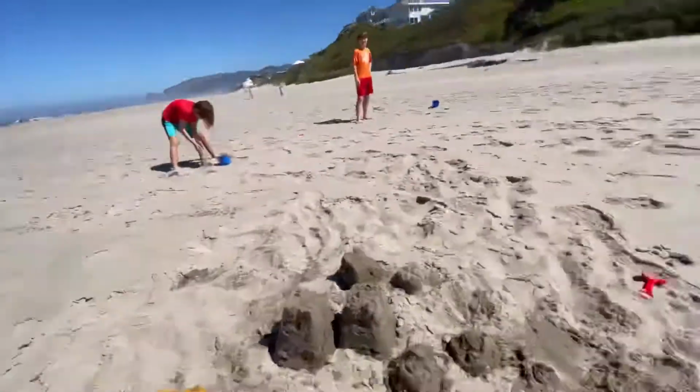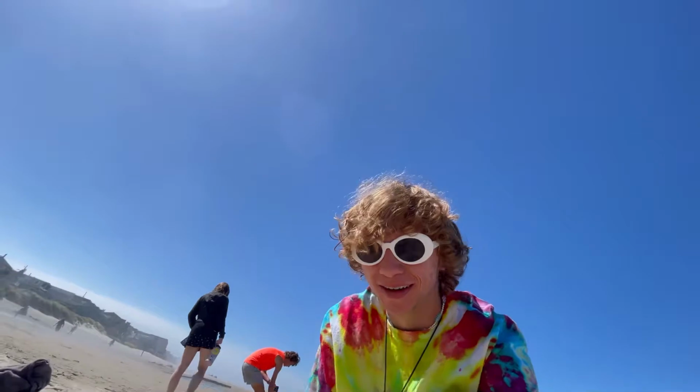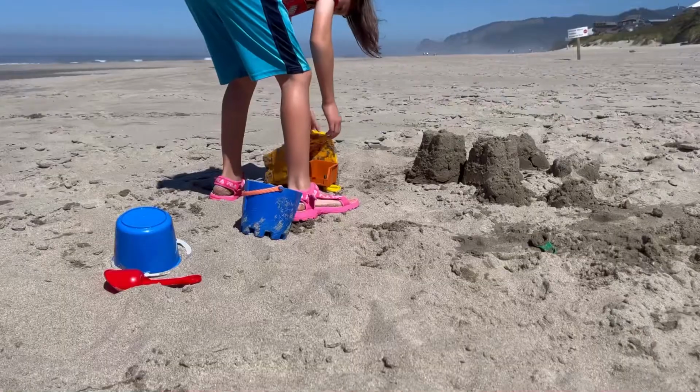Our beautiful sandcastle is done. It's not symmetrical at all, and none of the shapes are complete, but we made it, so hooray for us. Ben would not.